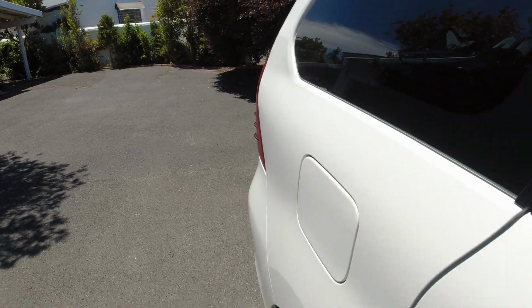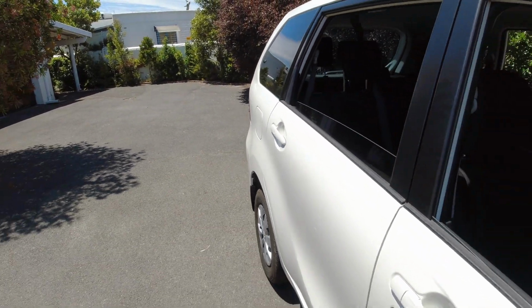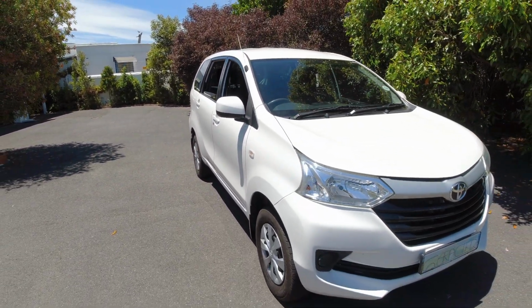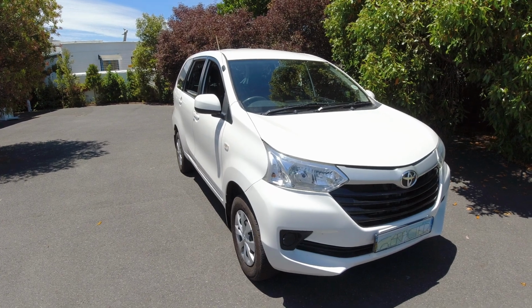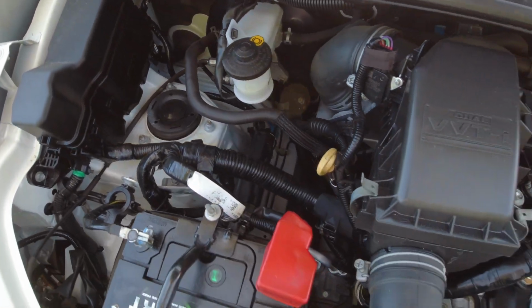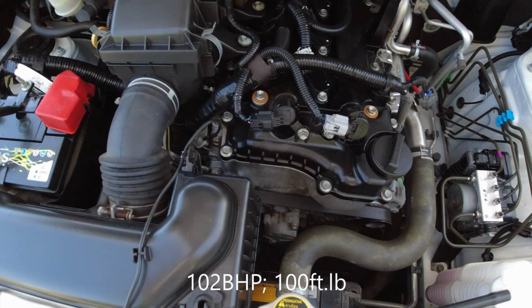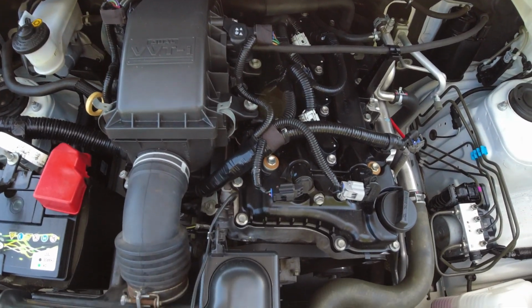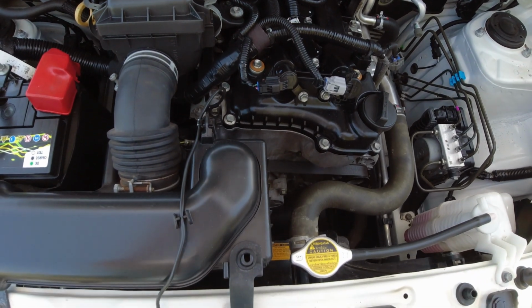This is the second generation in mid-spec SX trim. This car is powered by a 1.5-litre 4-cylinder engine that is carried over from the first generation. It produces 76 kilowatts and 136 Newton-meters of torque. This is less than before, but this generation is also lighter.